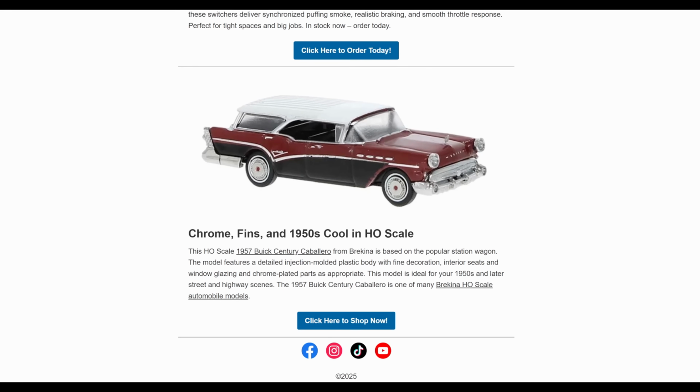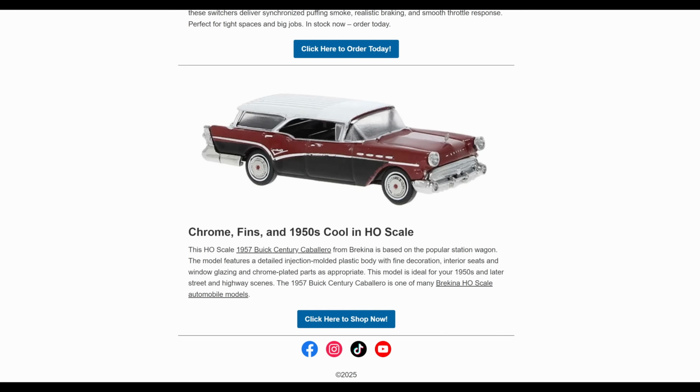And finally, if you'd like to pick up a Buick Century Caballero from Busch, fairly often featured as a manufacturer in these Walthers updates, just another option if you want some more cars on your layout. But that's all here from Walthers. We'll move on quickly to Class 1 Model Works.